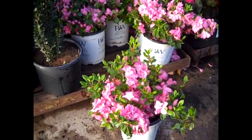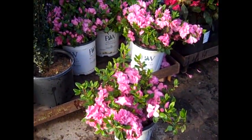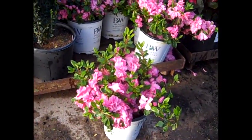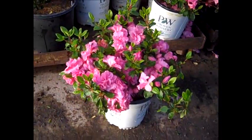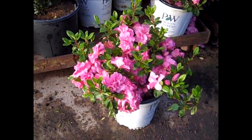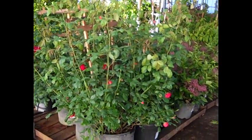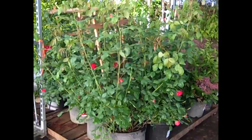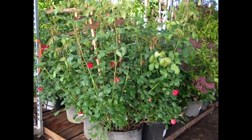Here we have a look at an azalea, and this one is a gorgeous one from Proven Winners. These are Bloomathons, and you can see bud and bloom on these beauties, and these rebloom, so this is a very unique plant. These are Bloomathon azaleas. Look at this monster here. We have some trellised or climbing roses, and this happens to be Blaze. Look at that big monster, budded up, ready to go.